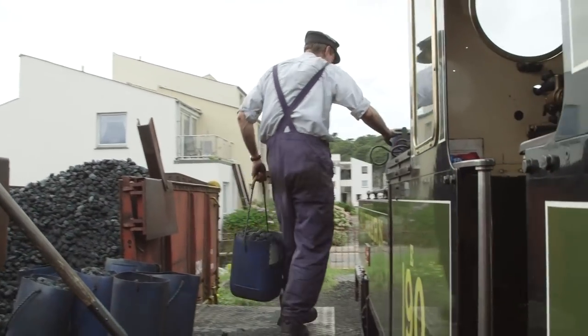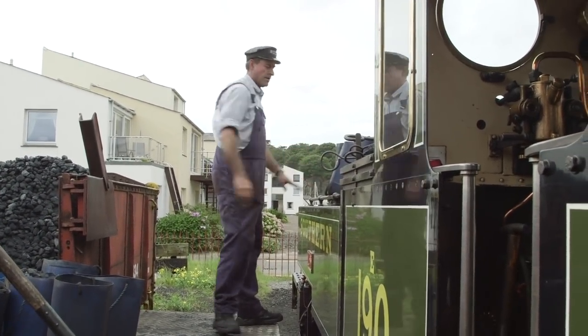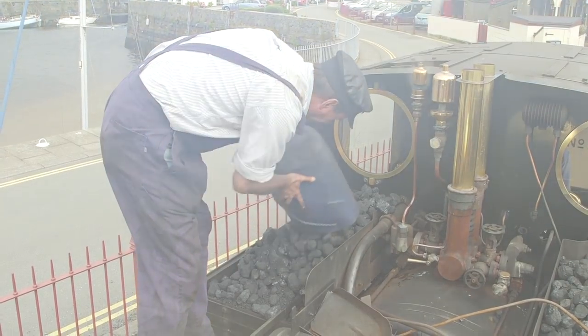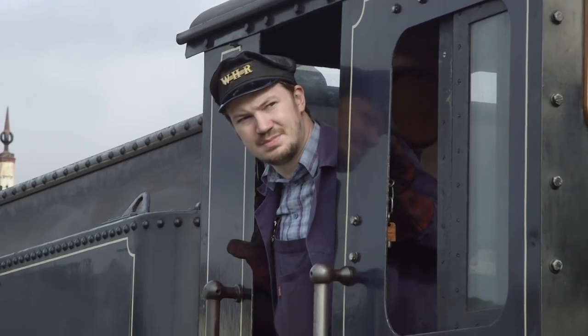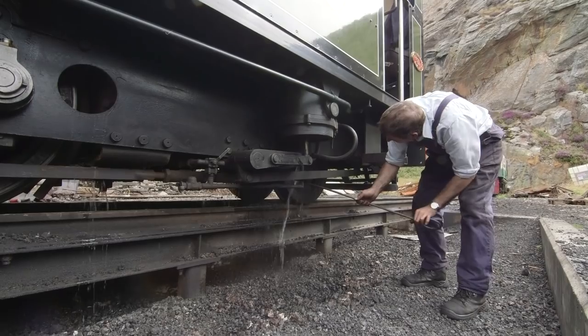To make sure there's enough coal for the journey ahead, the crew have to load up the train's coal from the coal store at the station. This is hard, tiring and dirty work. All of the crew that work on the train are volunteers too, which means they don't get paid. They do it because they love the trains.